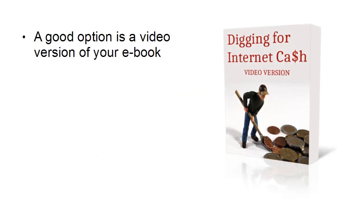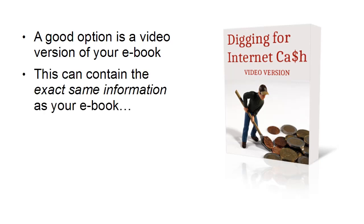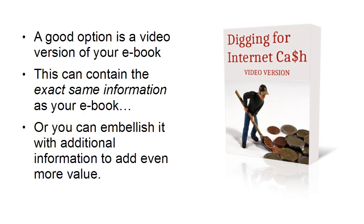And a good option is a video version of your ebook. This can contain the exact same information as your ebook, only in video form, or you can embellish it with additional information to add even more value. And if you're in the software niche, for example, you can write an instruction manual for a particular piece of software and then do a video demonstrating how it all works.